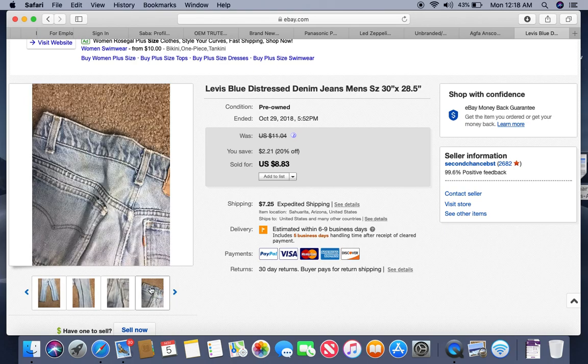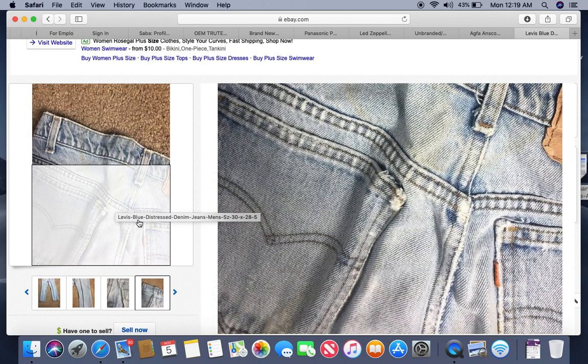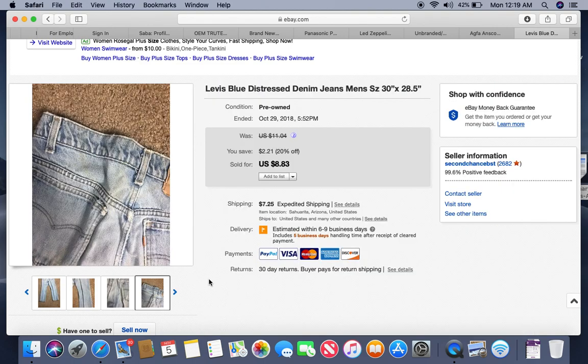And that is the fact that if you noticed here, the tag right there on the side of the jeans by the right back pocket, that tab is orange. That's an orange tab, which they made in the late 70s and in the 80s, which kind of dates it a little bit. You can't date it exactly. There's probably a tag on the inside, but it doesn't look like he took a picture of it. But these are vintage 80s, I would say, 80s Levi's distressed jeans.